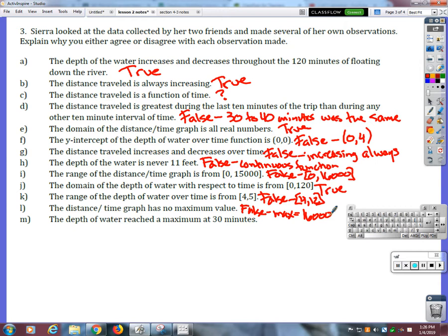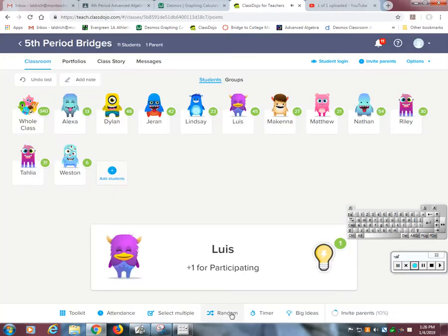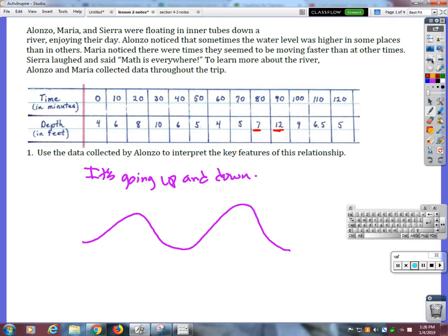All right, last one. The depth of the water reached a maximum at 30 minutes. It's another good one, and it's another Talia. She gets all the good ones. Did the depth of the water reach a maximum at 30 minutes? No. Right, because the maximum depth happened at 90 minutes. Do we know that? Why not?